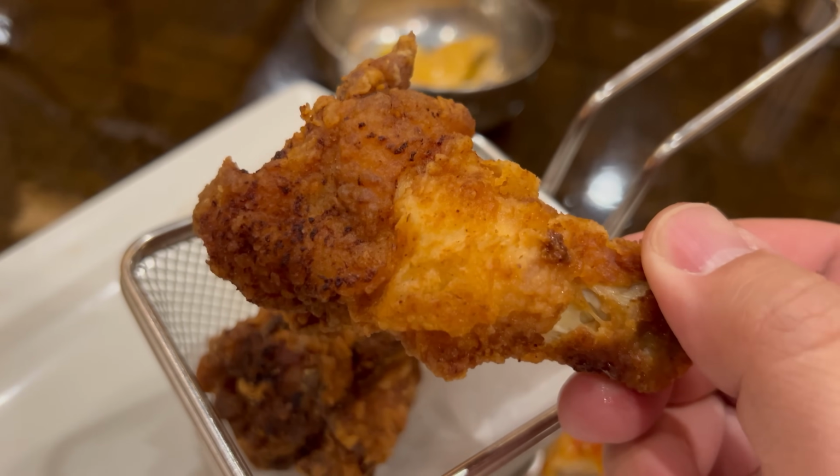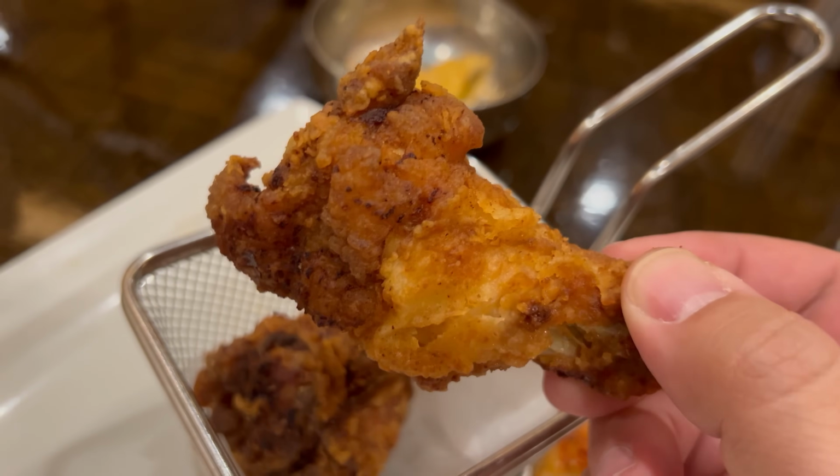And next up, the Wicked Fried Chicken. Actually, it feels relatively crispy in my hands here, and it's got a great color to it. Let's see how it is.